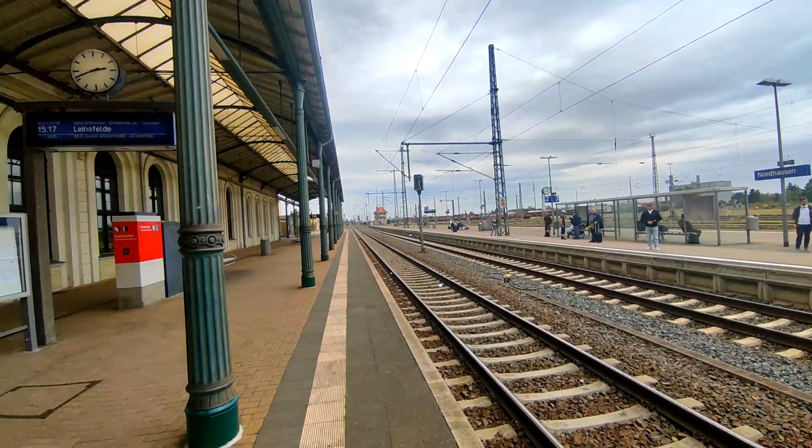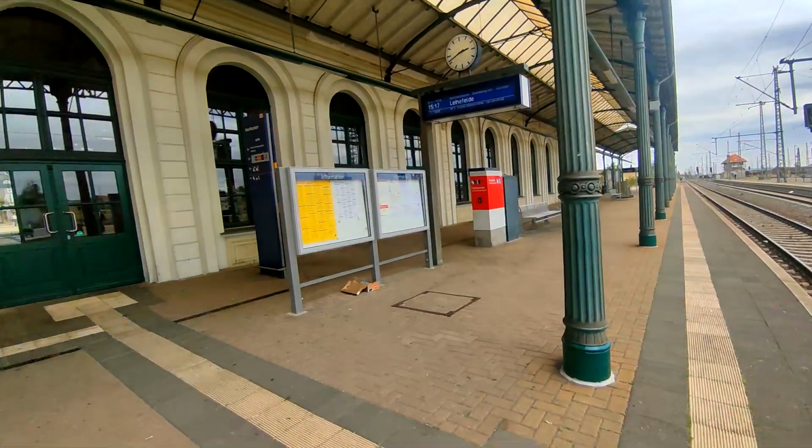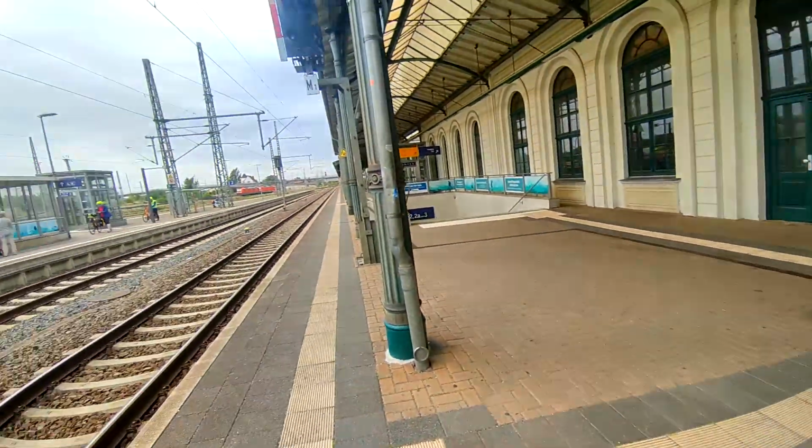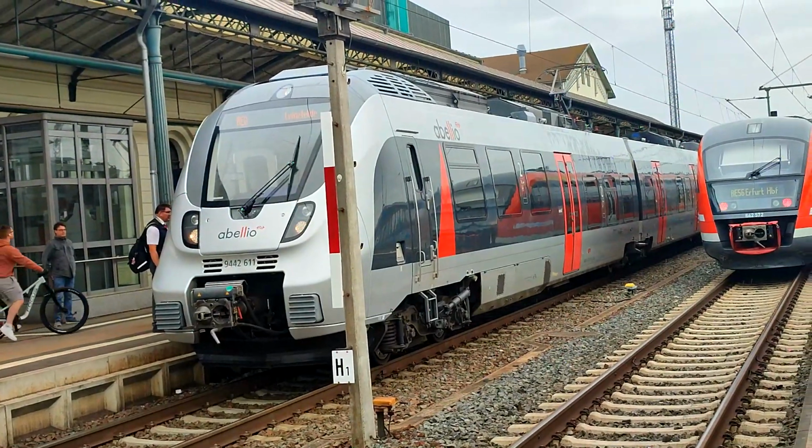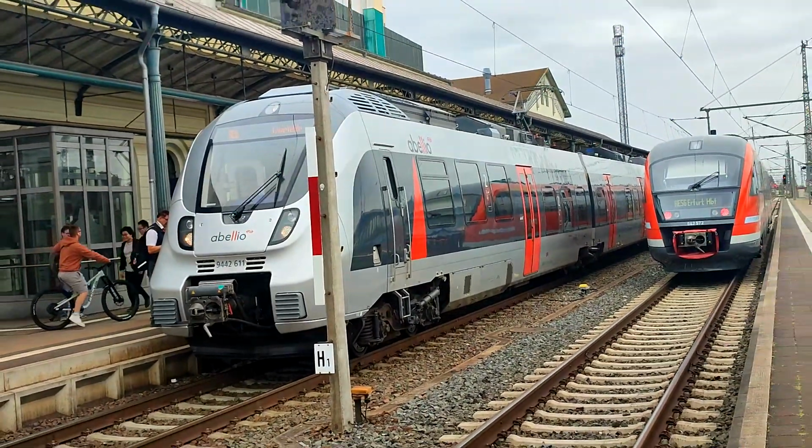So then, that's the trams and steam train complete. Let's now take a look at the regular DB railway in Nordhausen. And let's take a look at an electric train. This train is run by, oh dear, Abellio.